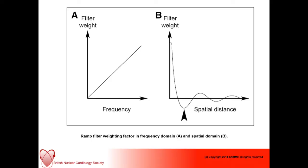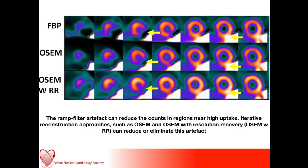This diagram is to remind me to mention now the ramp filter and the ramp filter artifact, and this is just one of the filters we use to reconstruct the data. But the point to notice here is that in areas of high counts you can actually get a negative image in your data. The relevance of that is again with the stomach uptake I mentioned previously. If this is a reconstructed short axis data set, there's a very hot subdiaphragmatic organ here, probably the stomach, and it means that the way the data is reconstructed is that we get a relative reduction of counts immediately adjacent to this very hot uptake.